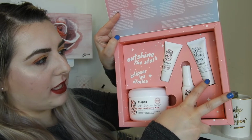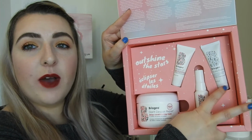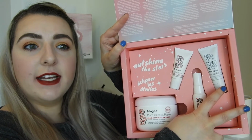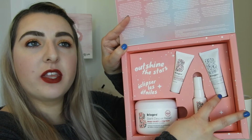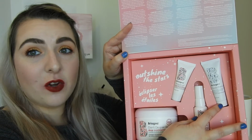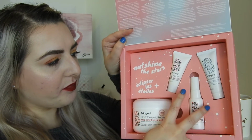It comes with the charcoal and coconut micro-exfoliating shampoo. I do have a full size of this. I really, really like it. I think this, in conjunction with the oil that it comes with, is really good for getting rid of a dry flakiness on your scalp, which is something I struggle with, so I really like that product. I'm happy to have a little mini of it.